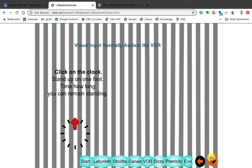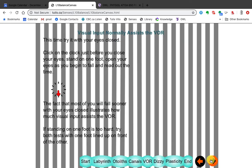Okay, we have a problem. So, vision is important for balance. Vision is important to sit down. Vision before you fall down. Okay, so the VOR, the vestibular ocular reflex alone can't do it. It needs the help of vision.